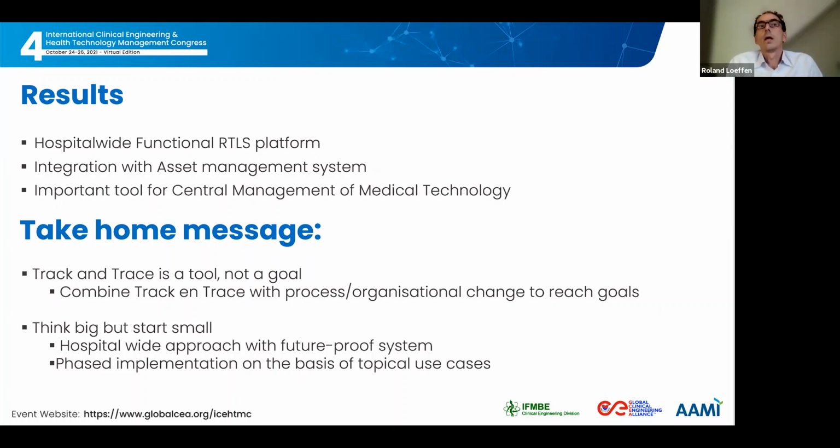And the take-home messages are that track and trace can be a very useful tool, but it's not a goal. So you should always also have a process or organizational change to really reach the goals that you want to do and create the efficiency that you want. And the other take-home message is to think big but start small. So we really looked into the hospital-wide approach with a future-proof system so that we are ready for the future and can implement other use cases or other technologies. And we have a phased implementation. We started out very small, with just two asset types, and we are growing now, and we will grow based on topical use cases that are current at that moment.